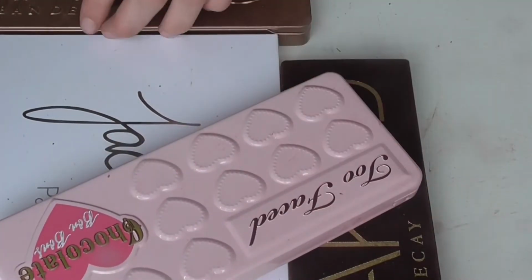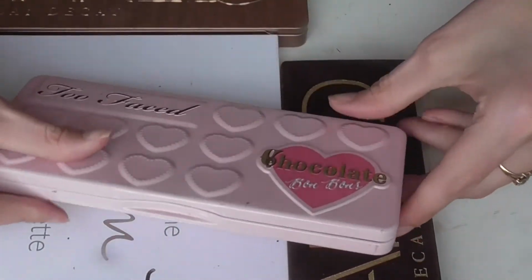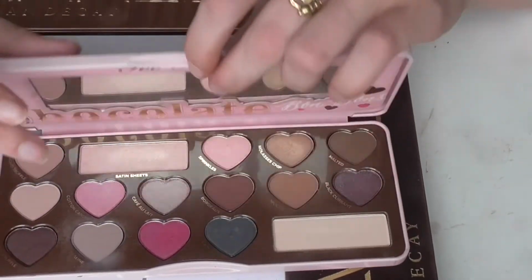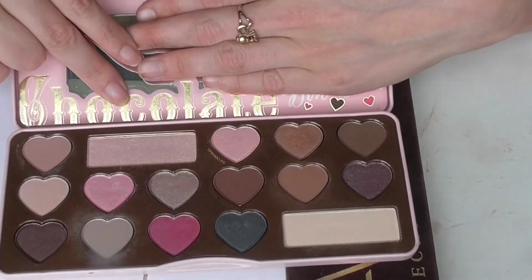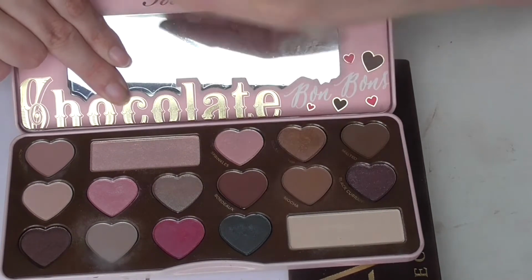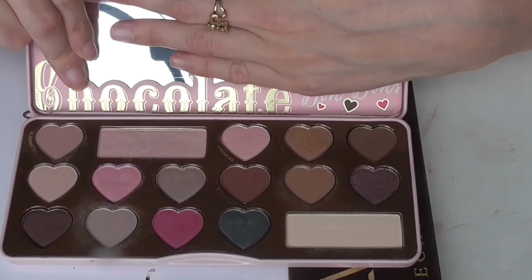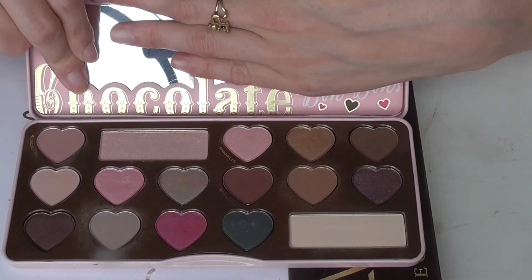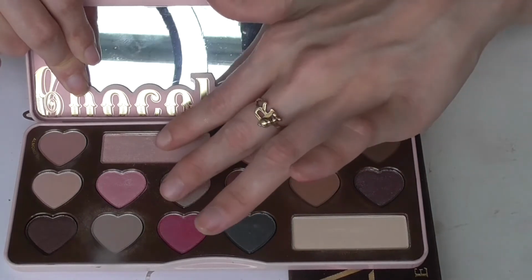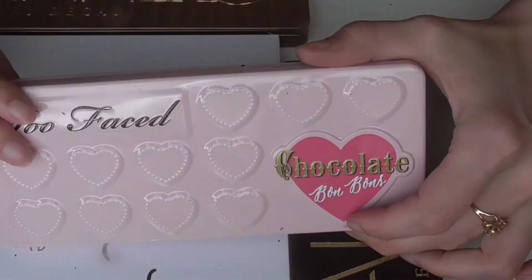So the last of the Too Faced is the Chocolate Bonbons palette. And out of these chocolate palettes from Too Faced, this one was my favorite. Not only for the packaging and the shape of the pans, because that's cute too, but just the color story in general. What I really like about this is it's more cooler tone neutrals with a few pops of color. And then you have my favorite little shimmery shades going on right here. Yeah, this one was my favorite. I don't think they sell this anymore.